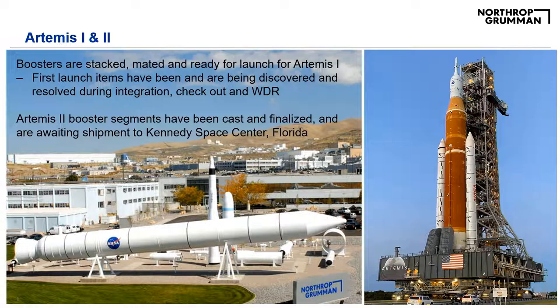They're five-segment boosters. They produce about 3.5 million pounds of thrust each. So at liftoff, we are providing over 80% of the liftoff thrust of the vehicle, and provide that for the first 2 minutes of the ascent. It's not a long part of the mission, but it's a key part of the mission, getting us up out of the gravity well to allow the core stage in Orion to go those places that they need to go.